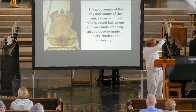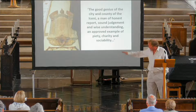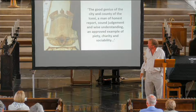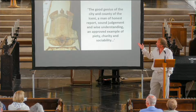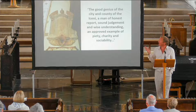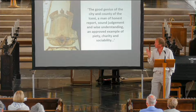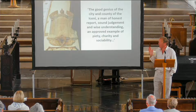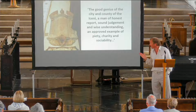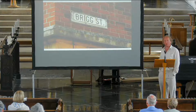His tomb, or rather his war memorial, is there. And on it you have letters picked out in lead. It's a rather impressive monument. And in Latin, part of it translates as the good genius of the city and county of the Iceni, a man of honest report, sound judgment and wise understanding, an approved example of piety, charity and sociability. And Briggs does very nicely because he has a street named after him.